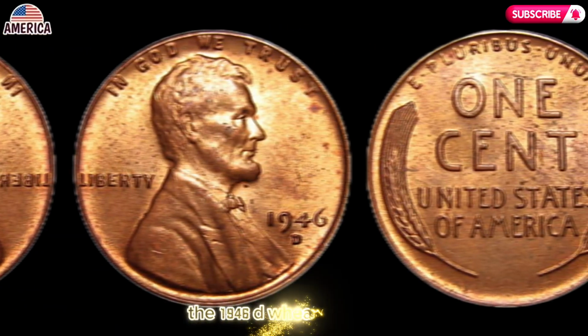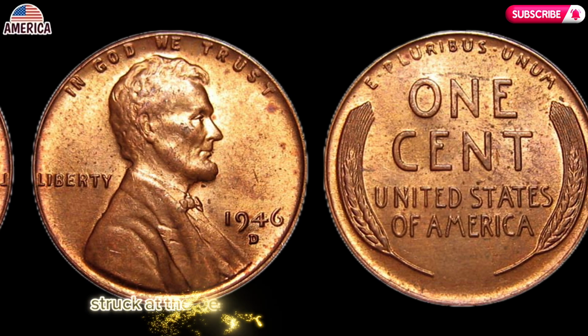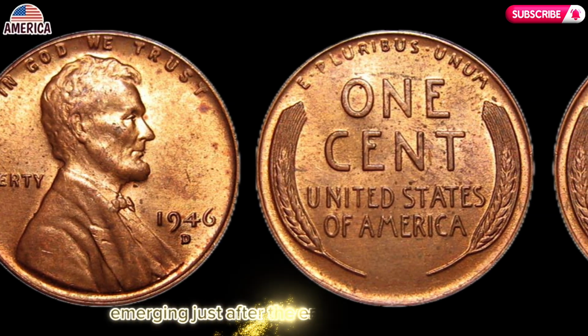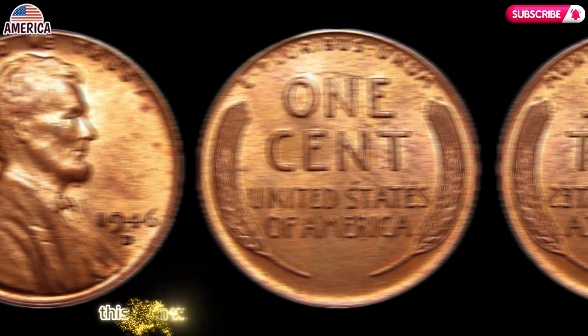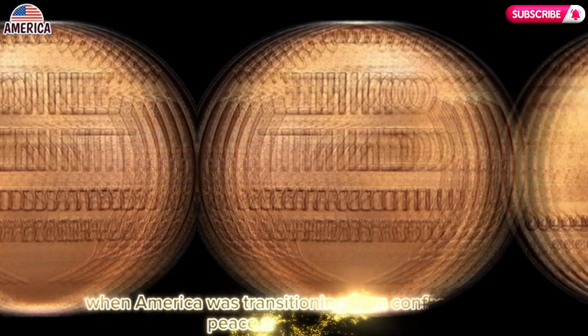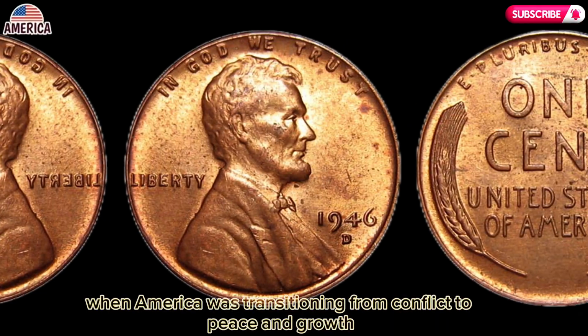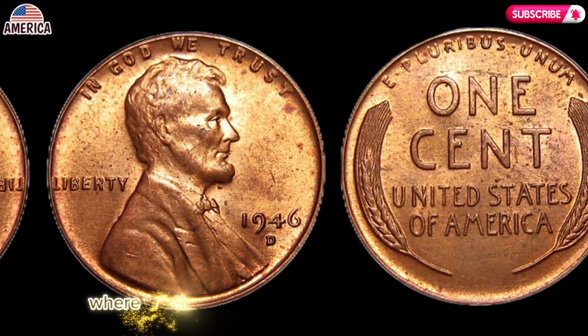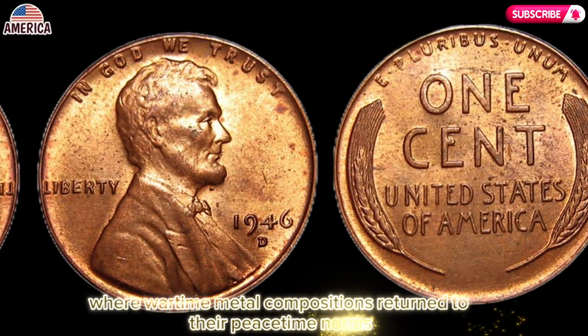The 1946D Wheat Penny, struck at the Denver Mint, carries rich historical significance. Emerging just after the end of World War II, this coin was part of the post-war minting era, when America was transitioning from conflict to peace and growth. The 1946 issue marks a turning point in U.S. history, where wartime metal compositions returned to their peacetime norms.